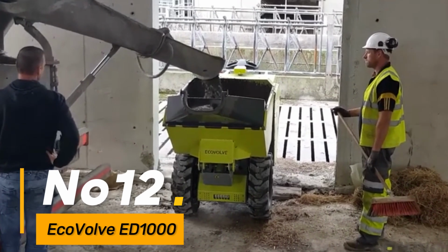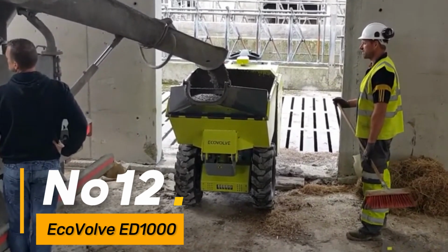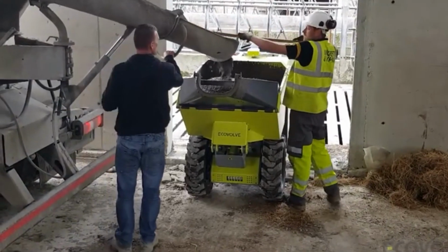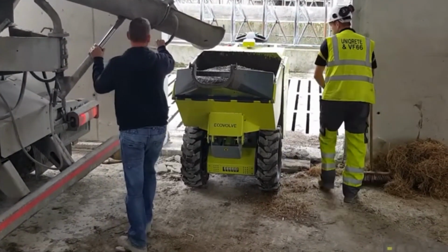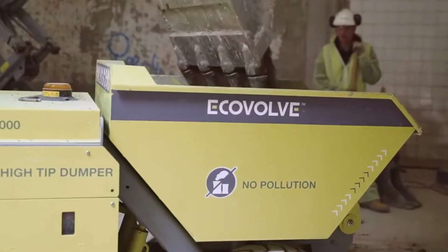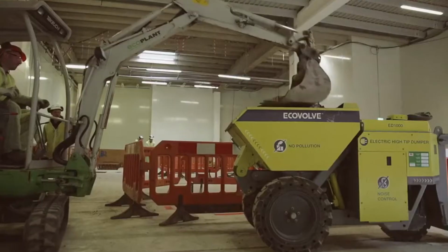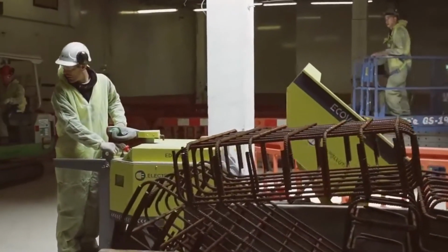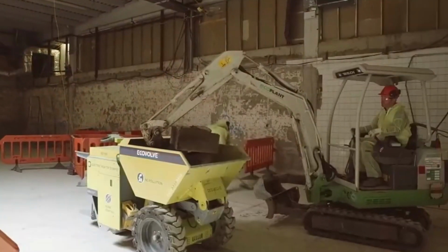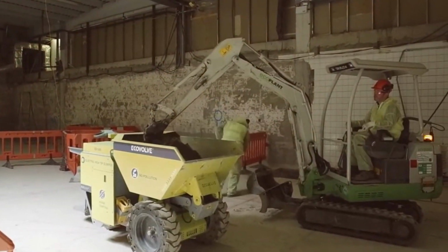Number 12. Meet the EcoVolve ED1000, a compact and electrically powered dumper that's redefining material transport on construction sites with its emission-free operation and agile design. The ED1000 is an eco-friendly alternative for hauling materials in tight spaces. Witness its versatility and efficiency as it navigates through construction sites with ease.